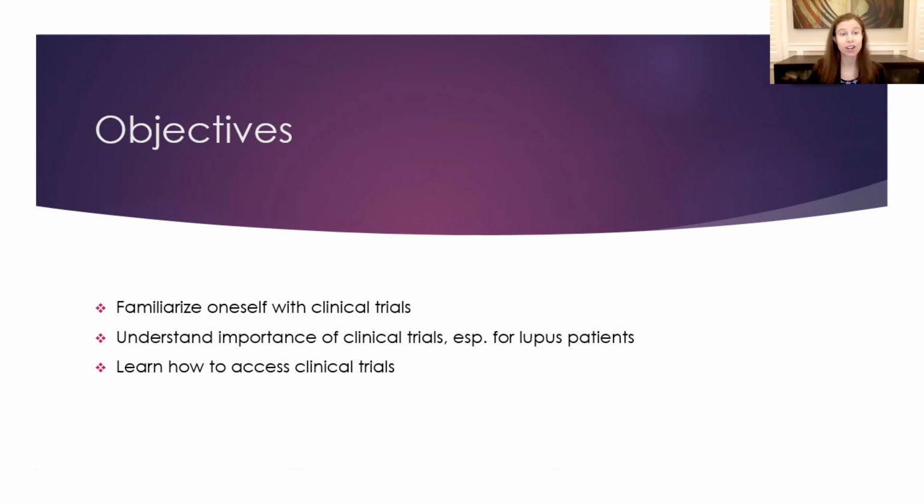And not only do we look at medications in clinical trials, we also can look at medical devices. This is particularly something that we see in cardiovascular or neurologic studies. And so it can look at medications or it can look at devices.